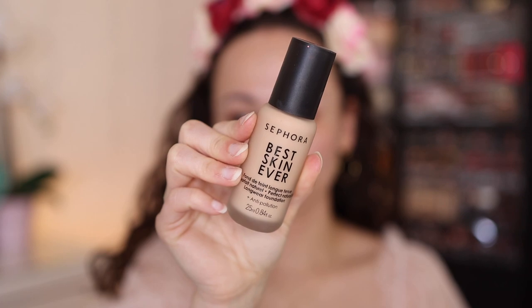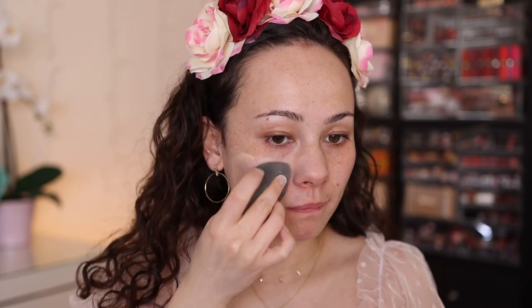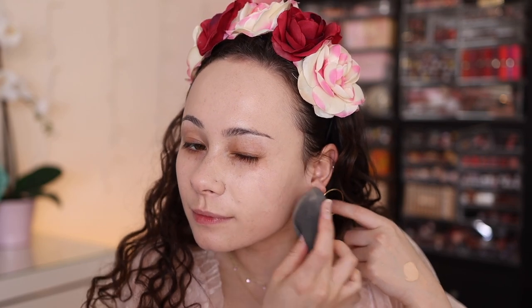The first one, we'll do the one that I'm wearing now, is the Sephora brand. So this is from the Sephora collection, Best Skin Ever Foundation. I have mine in the shade 15.5N. This is the shade that I'm currently wearing. It's not my perfect shade. It's like a half shade too light, but I can definitely make it work if you're around the same skin tone as me. And unfortunately, this foundation didn't work out for me.